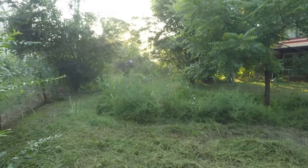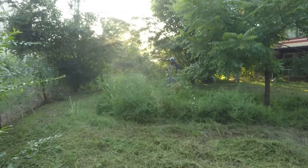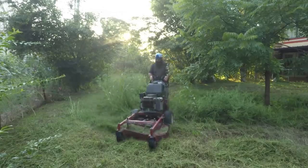Like I said, this mower I don't care so much, but as soon as I go to replace it, I just don't think so.